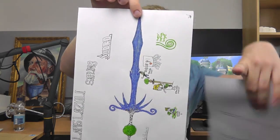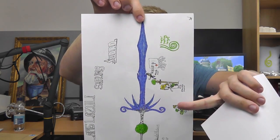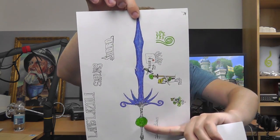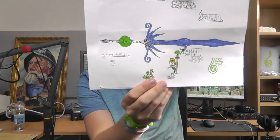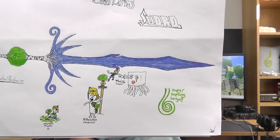This is whoa! This is very cool actually. This actually ties in nicely with the whole new COTS thing, but look at this badass blade. It's a massive lapis sword, it's got shards coming off the bottom of it as well, and the hilt of it is like a birchwood tree, and it's got a little ball midway down, which is like a little shrub, which is awesome. There's a little character on it as well. There's InTheLittle Emperor, that's one character, InTheLittle Planter, and InTheLittle Slayer, which is there. And he's also done a super sapling logo, which has got the sapling logo inside of it as well.